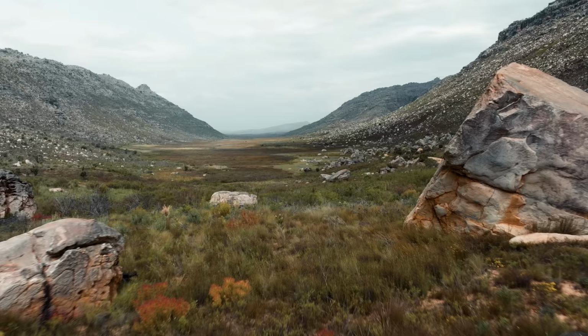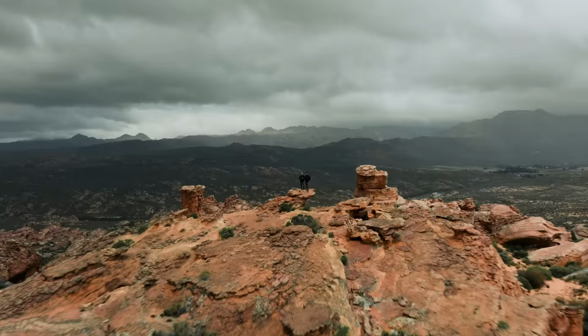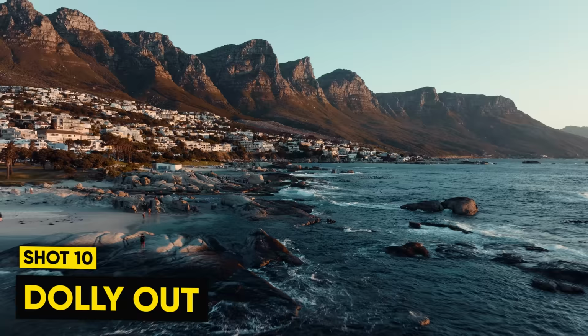Category number four are closing shots. So these are basically the opposite of an establishing shot, and they're there to round up the story and in order to release the tension that has built up throughout the scene. A closing shot would, for example, be a dolly out. So that's basically the opposite of a dolly in, and you just move backwards with the drone and that just releases a lot of tension.